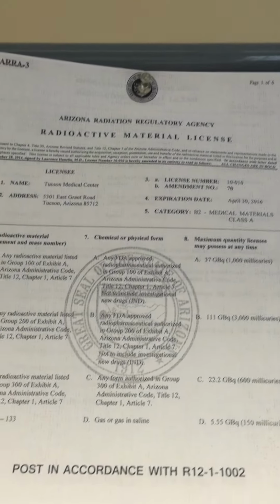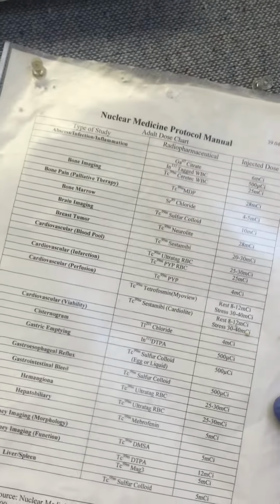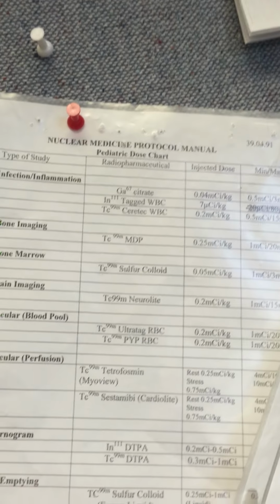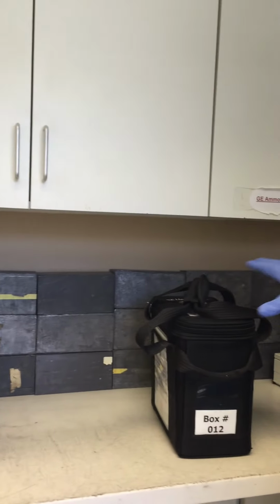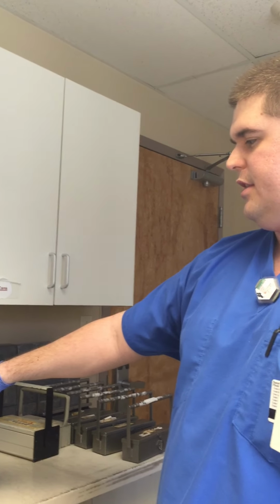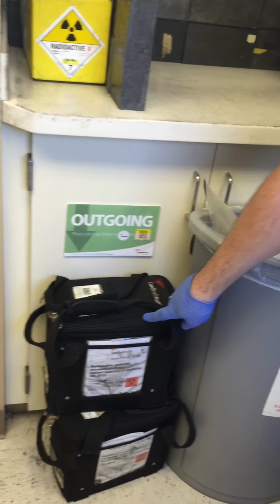Over here, that's the license for the radioactive materials lab. Here's a list of some procedures and the radiopharmaceuticals and the doses that we need to use. And then over here, we have a sign that says incoming. This is where we have our incoming packages of doses, so we know to check them in. And at the end of the day, when we're going to return them, we have a designated area that says outgoing. So that's right here.